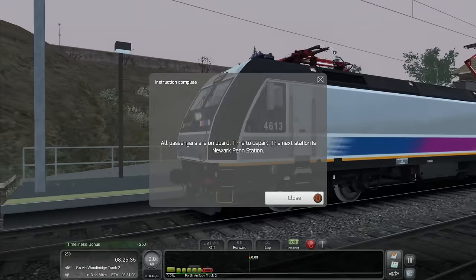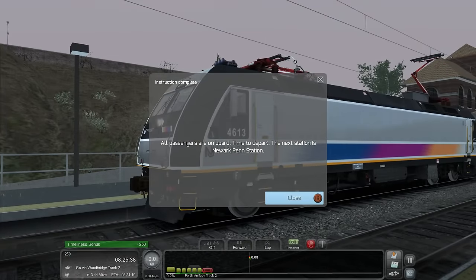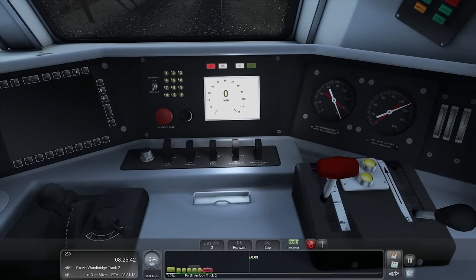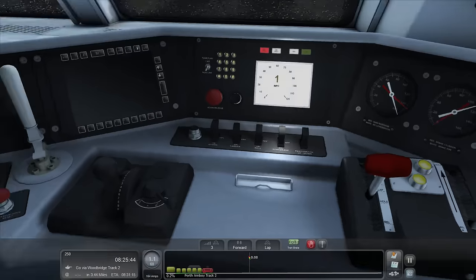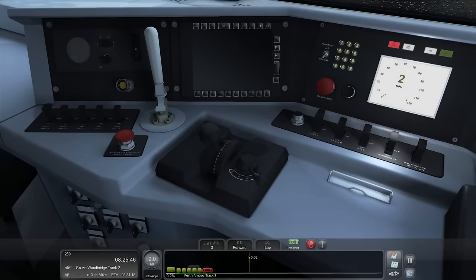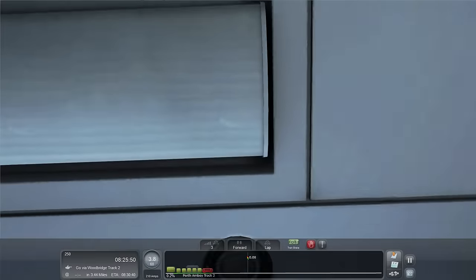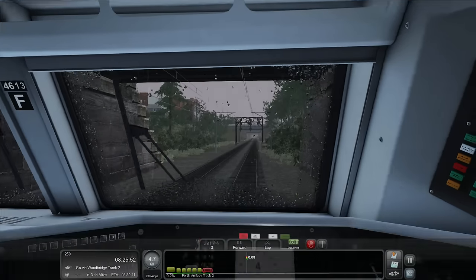So all passengers are aboard. Time to depart. The next station is Nook Pen. Right, we're already forwards. Let's go. How do I turn this light off? I don't want this light on. There's got to be a light on here somewhere, because look, there's a glowing thing there. Is there a light on around here somewhere?